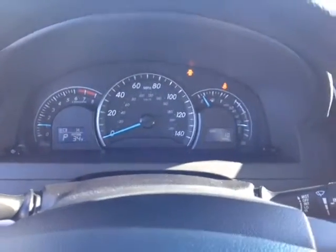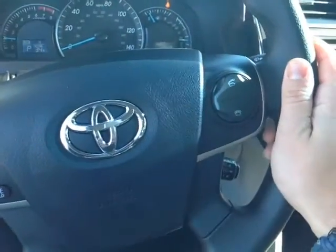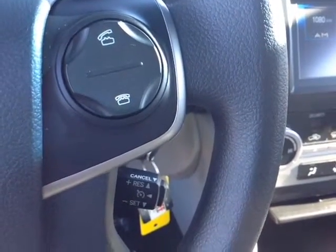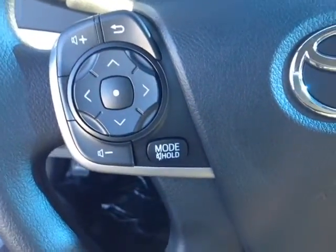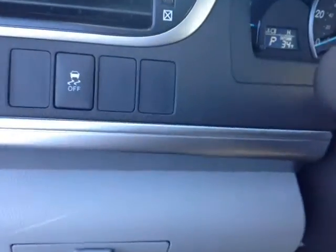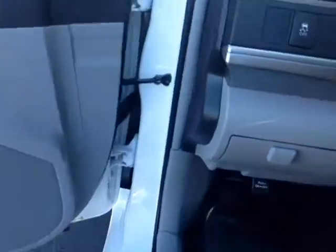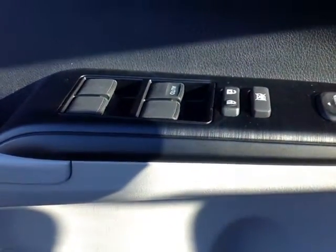Nice animated gauge cluster with all your trip information right there. Electronically powered steering, very responsive and easy to use. And on the right side of the steering wheel there, you're going to see Bluetooth as well as cruise control. And on the left, volume, track and mode adjustments. Make our way to the left of the steering wheel right there. Got your traction control off switch. Your emergency brake is down here where my foot is. And then finally, on the door handle, power mirrors, window locks, power locks, and your power windows with driver's side one touch down.